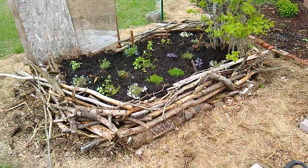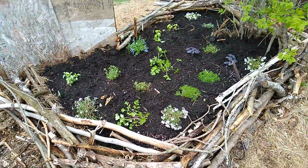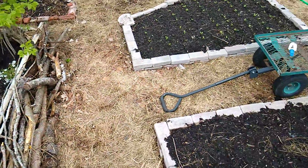I don't know. I'm a little bit in love with this particular bed. I mean, look at it. It looks great. Nice and healthy too. Can't wait to see how many herbs I can harvest. And it's starting to sprinkle, which means I should probably cut this short.